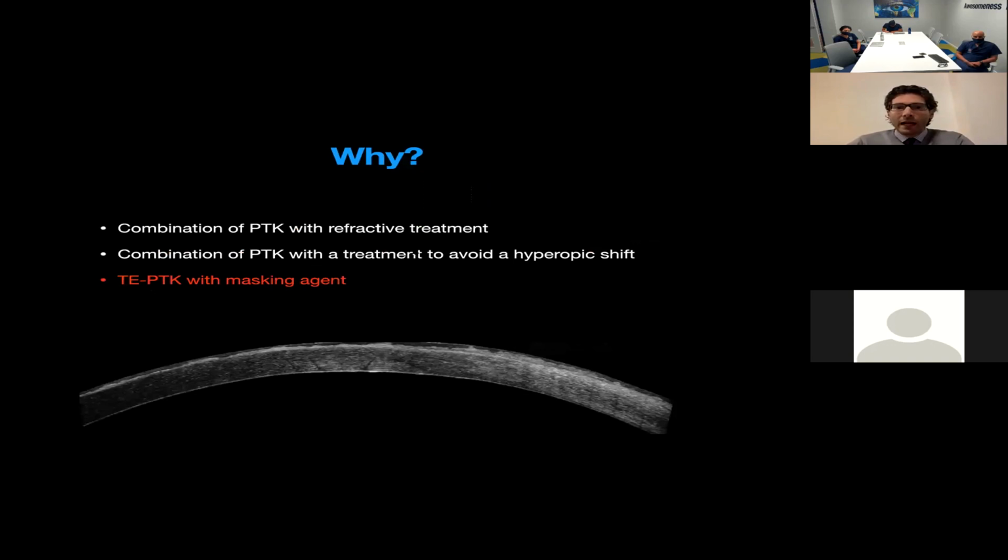And why didn't I combine the treatment with a refractive treatment? Mainly, the reason for this was that the ablation rate for the excimer lasers is different for the fibrotic tissue and for the normal tissue. It's not the same ablation rate. And it is even different in different areas within the fibrosis, different areas with different densities. So at the end, we don't really know what the refraction defect is going to be after the treatment.